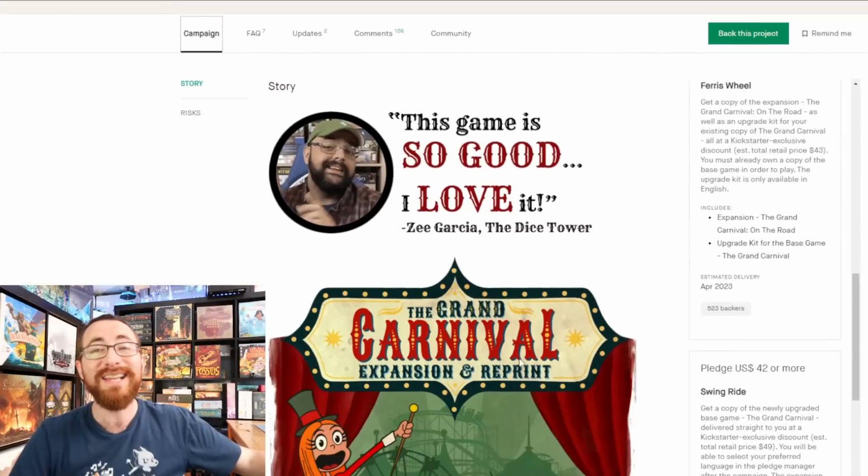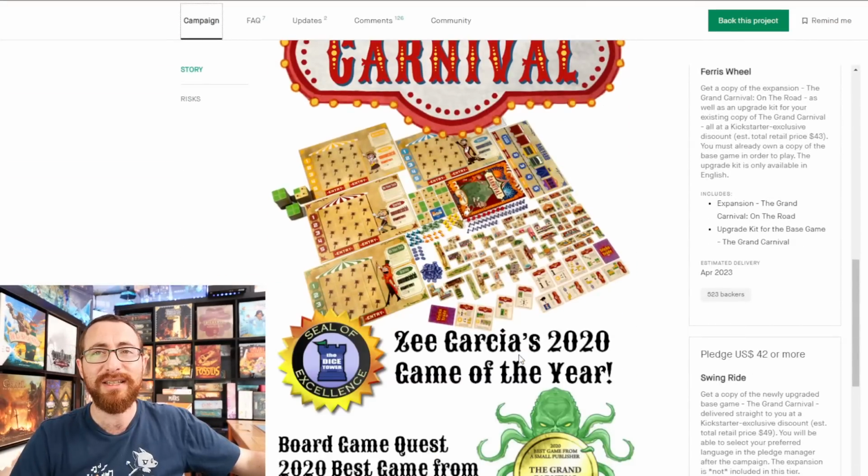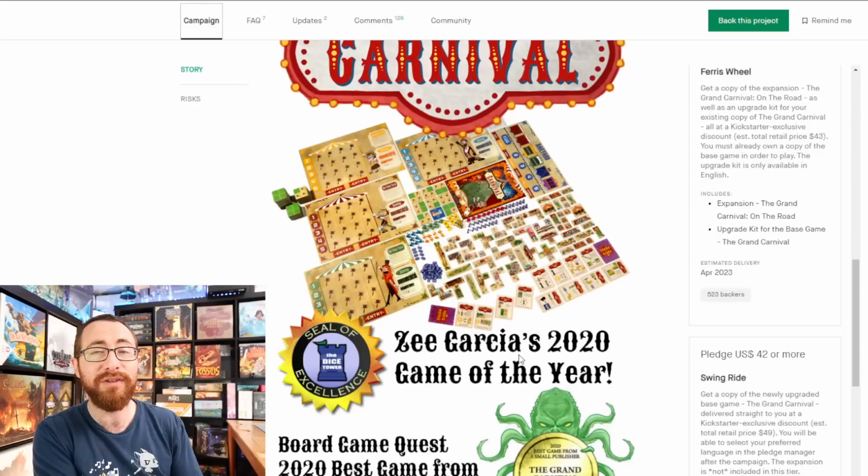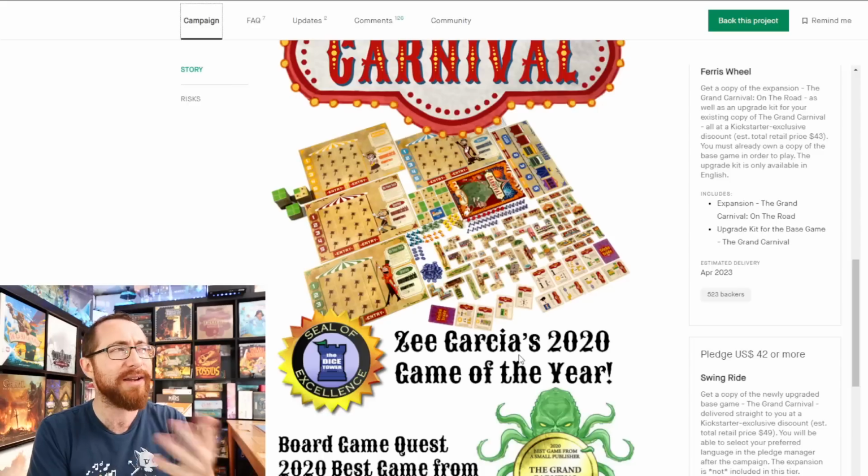The Grand Carnival is a polyomino game. If you've played Barren Park, at a high-level overview it's going to be Barren Park, but high level is the key word there, because you have your polyomino pieces, you have your little park that you're building, but one of the things that it does well and different is this.